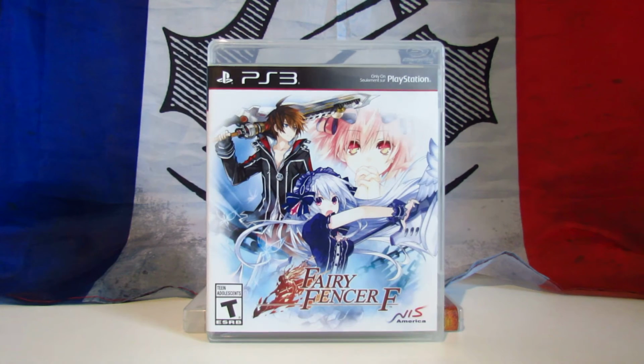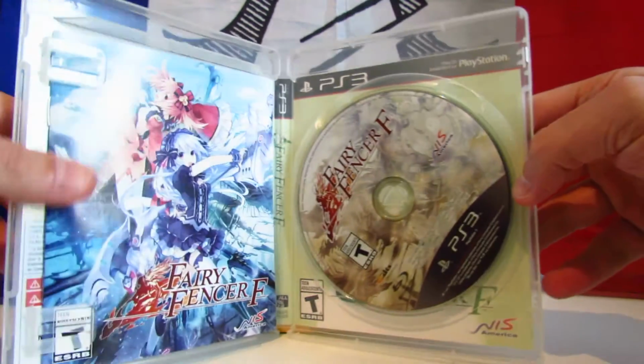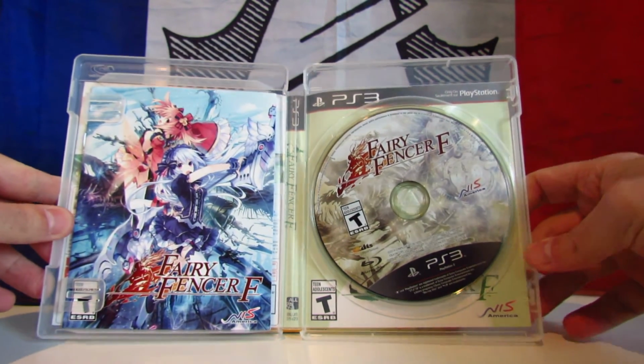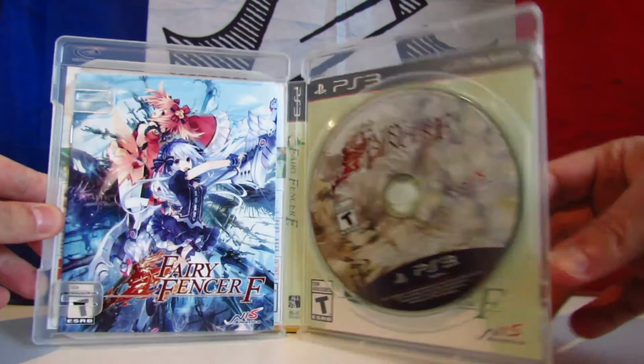And well, coming back to the game, it's actually relatively recent and it's difficult to say if it will become rare. But normally all the NIS games remain valuable over time. A complete copy of this game costs around €30, dollars or pounds. So for €20, the collector's edition was a real bargain.